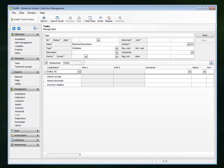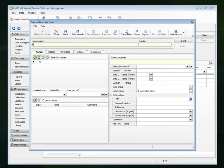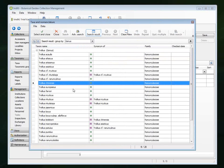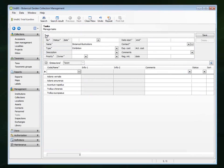Trollius chinensis, like that. Okay, let's say I couldn't spell this properly, and I'll go back and just search for Trollius, like that, and then we want the chinensis. Here it is. So let's do 2. So you can select more here as well. So let's say we want to do 2 of these. So these are the 5 taxa we had for this exhibition.